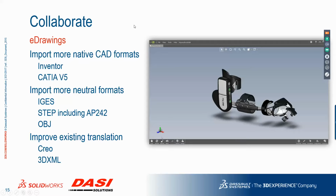So eDrawings is really becoming the viewer of choice for not just SolidWorks and 2D drawings and Pro E files as it's always been. We can read several new native CAD formats and a lot of neutral formats as well. So the ability to read Inventor and CATIA V5, which is a particularly popular one, as well as IGES and STEP files. And we have this new standard, it's called AP242. This actually includes PMI data.